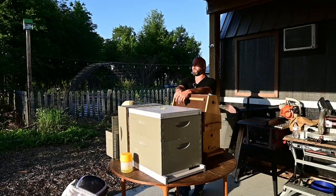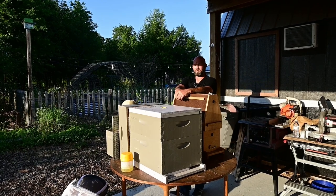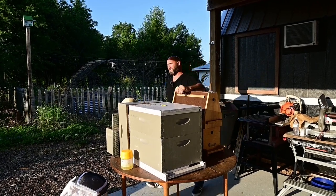Pests. There are three main pests that we deal with here in the U.S. One is the varroa mite, Varroa destructor. The varroa mite vectors in the majority of the diseases that we deal with as beekeepers. Varroa mites can be tested for.